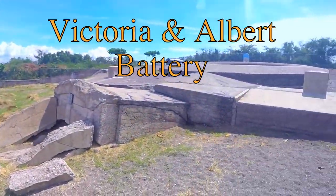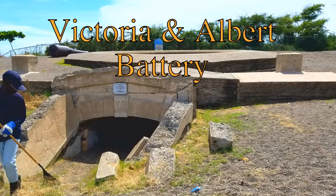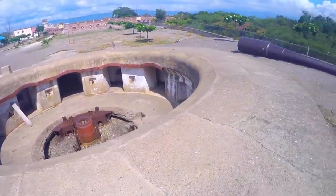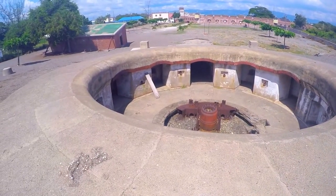Right beside the Giddy House is the Victoria and Albert Battery. This structure is also partly submerged due to the earthquakes in the area.